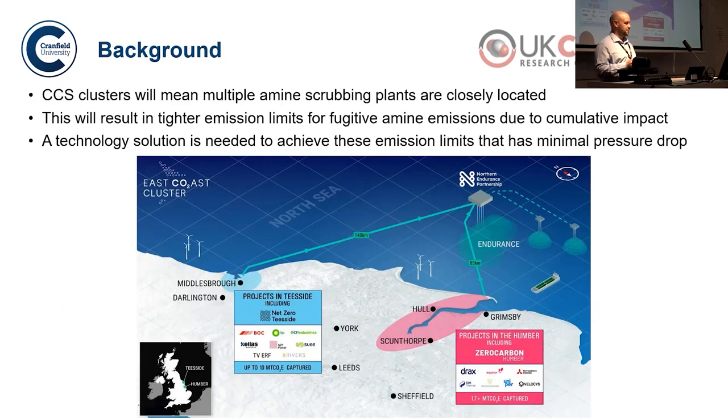So the background to this is that lots and lots of things are going to install CCS in the future. It's likely to be amine scrubbing. And if you're going to install amine scrubbing, you're going to install it probably in a cluster location. And you can design a plant to meet emission limits for amine slip at the moment. However, when you start building lots and lots of plants in the same area in a cluster, you're likely to start having greater cumulative emissions of amines, and the environmental impact of that area is going to be worse.